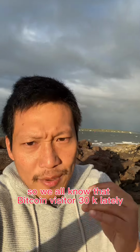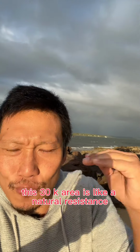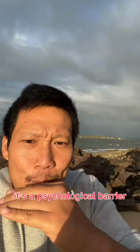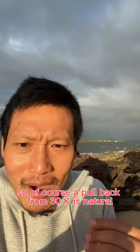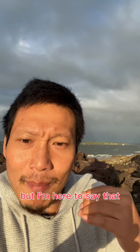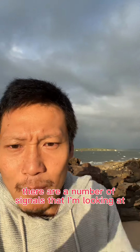So we all know that Bitcoin visited 30K lately, and of course this 30K area is like a natural resistance. It's a psychological barrier landmark in almost everybody's mind. So of course a pullback from 30K is natural, but I'm here to say that maybe this pullback can go further than you think. There are a number of signals that I'm looking at.